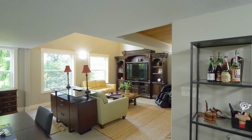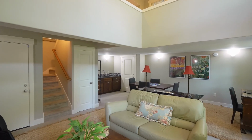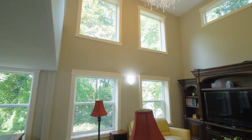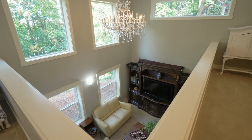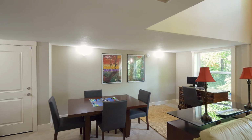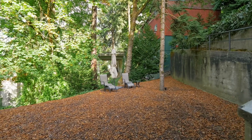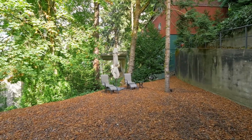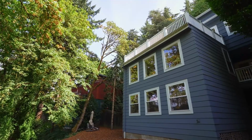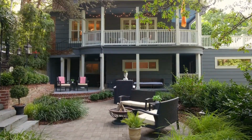On the ground level, discover an inviting family room with a wet bar and soaring ceilings. With a rare double lot in a prime location, you can pursue development options or keep it as a lush garden retreat.